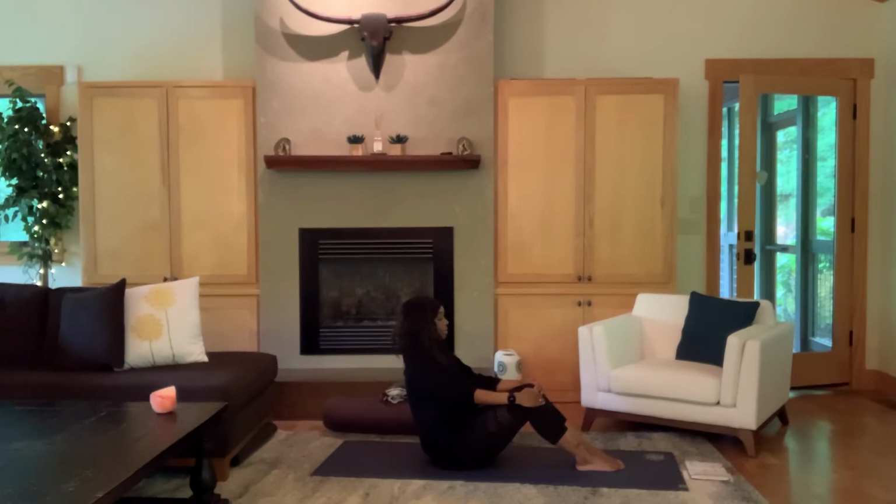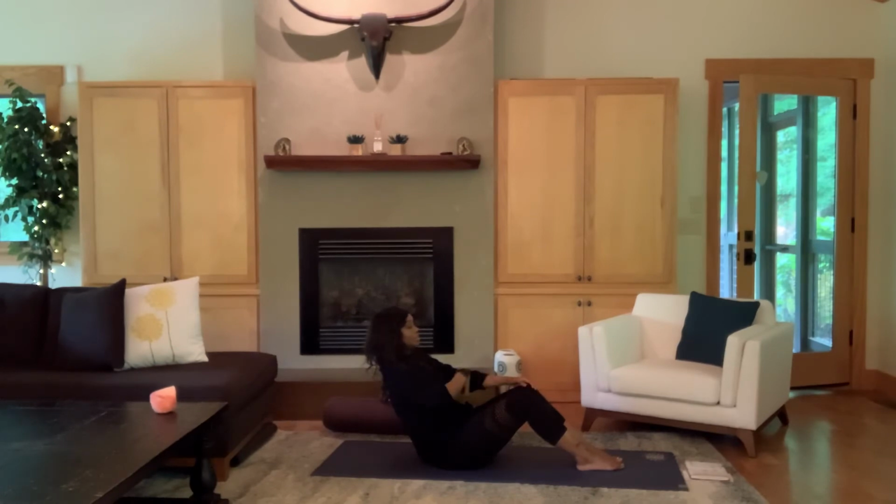Beautiful. So here, many options with boat. So feet planted, hands on knees, and your upper body is in a nice long line. You're really feeling that ab engagement. You can feel free to stay here. This is getting core work in. Next level, go ahead and lift those arms.